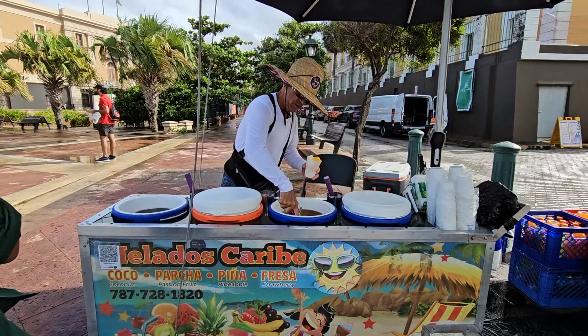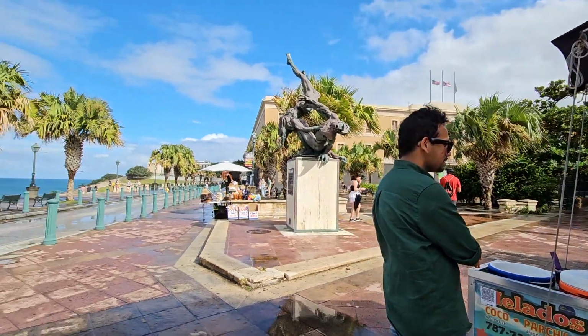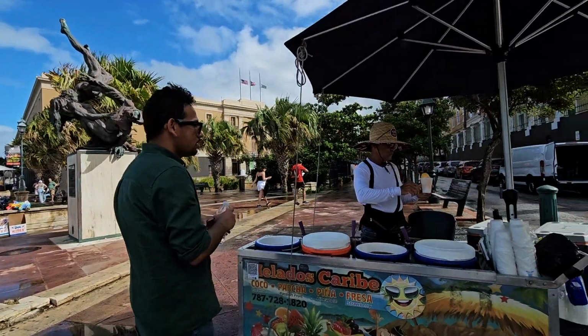Old San Juan is bustling with vendors, and as you step outside of El Moro, you find another person selling fresh coconut, pineapple flavored, and many other fruit flavors, really, of ice cream or sorbet. And we feast ourselves on one.